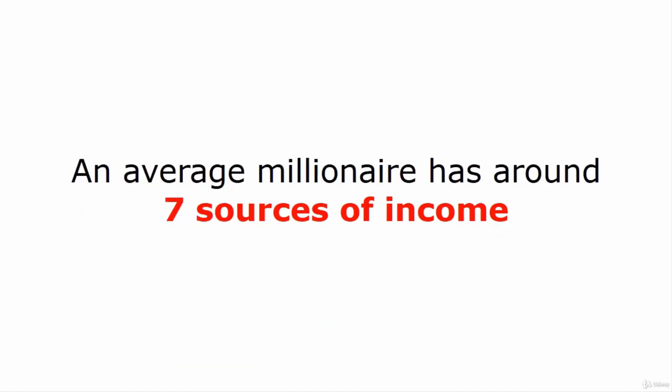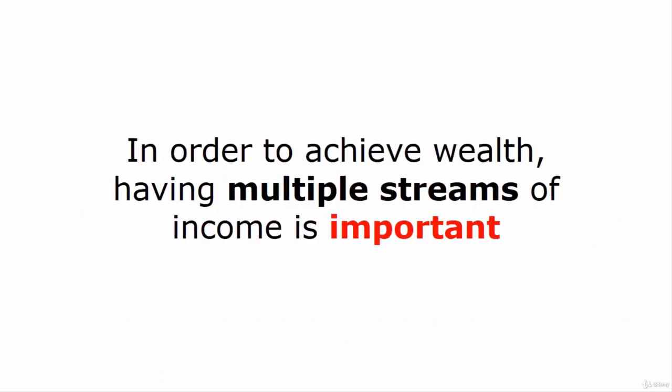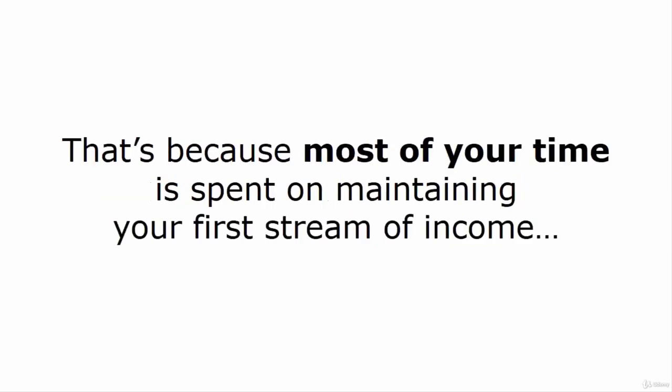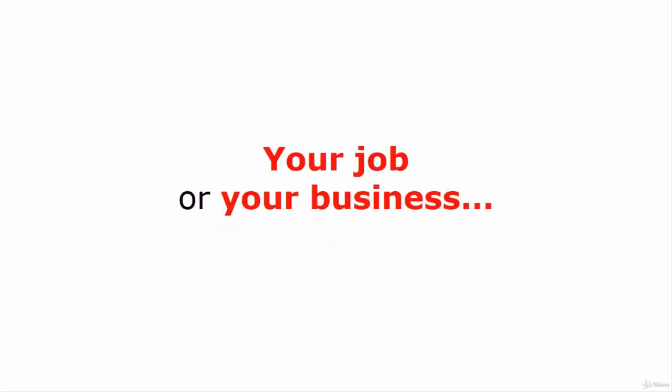An average millionaire has around 7 sources of income. In order to achieve wealth, having multiple streams of income is important. But building multiple income streams is not an easy job. That's because most of your time is spent on maintaining your first stream of income. That's your job or your business.